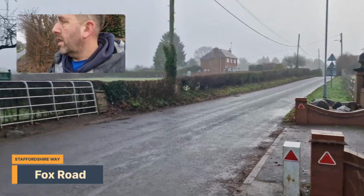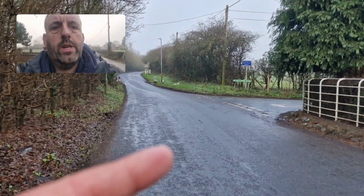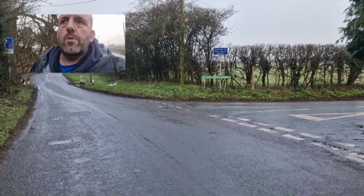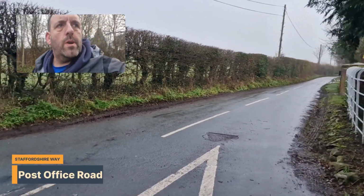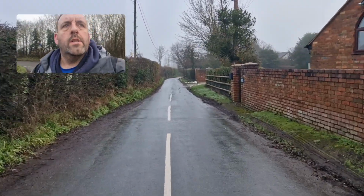I'm going to do a little circular walk around Seisdon. That's the road we need. Post Office Road. Ah, there's a little sign. A little Staffordshire Way sign just over there. So I'm going to continue and find a suitable place to end the video, and hopefully maybe somewhere to park the car next time to carry on.